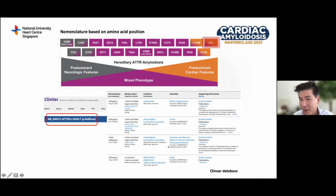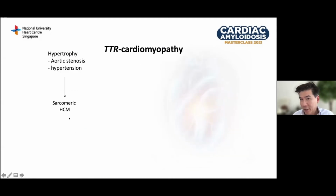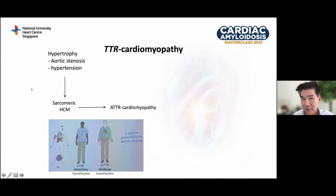Again, this is an example of the ClinVar database and the different labs that have annotated this particular variant to be pathogenic or likely pathogenic. Okay, so cardiomyopathy is a great place to practice genetics today. If your patient has hypertrophy, if it's not obviously down to these conditions, you can consider the sarcomeric gene mutations. If not, as Yok-Chin said, there are clear features that point to why you would be testing the TTR gene and suspecting amyloidosis. Otherwise, there are also phenocopy genetic basis, which is even rarer, Fabry disease and Danon disease.